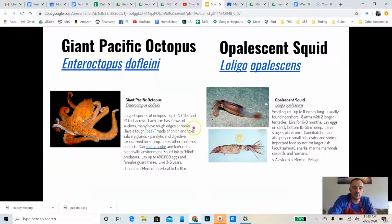Kind of cool. Okay. Other cool things with an octopus is, their salivary glands are paralytic. Okay, and they have digestive toxins in their saliva. Well, so do we. Ours isn't paralytic. So they feed on a variety of things, and you can kind of see that shrimp, crab's obvious.